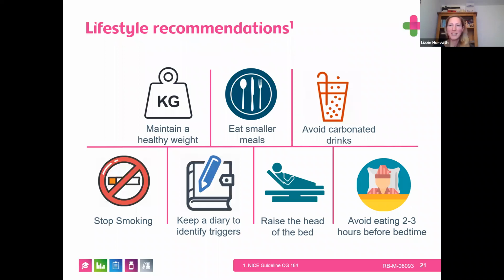So before anything else, the most important thing you need to do for your patients is lifestyle recommendations. And if you look up the NICE guidelines, this will be the first point that they recommend for the patient to try before any other medicine. What sort of things can you recommend?